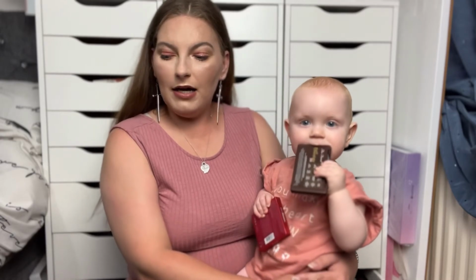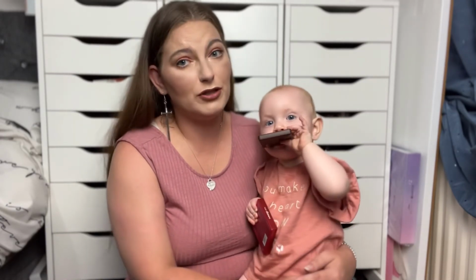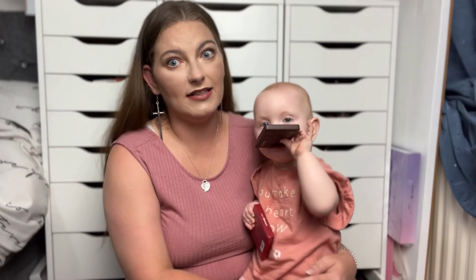Do you guys think that I got really good value? I think all in all it came to like 65 or 70 pounds. I can't remember exactly how much these boxes were. Do you think I got a good deal? Do you think I got a lot for my money? I personally am really happy with this. I've paid more for mystery boxes and got less, honestly. So I'm really happy with the contents that I got.